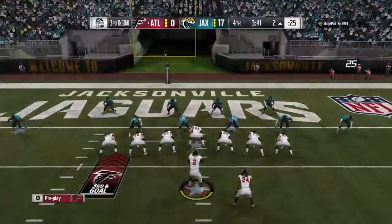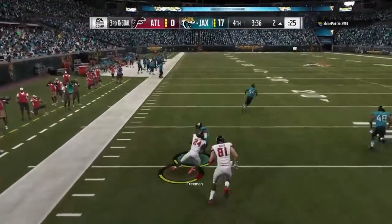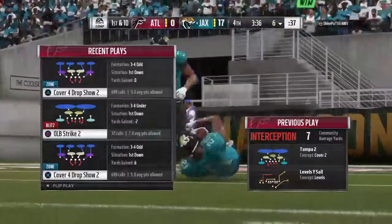This is 3rd and goal. From the gun, Ryan. And for a 3rd time tonight, he's intercepted. A.J. Bouye with a pick, and a big turnover there as his guys will get the football back.